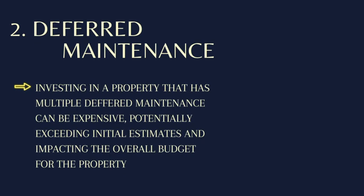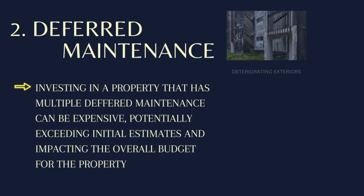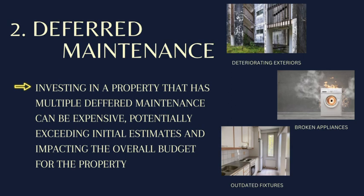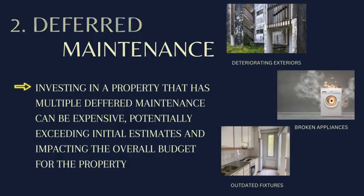Now, moving on to number 2, deferred maintenance. So, if a property has visible signs of neglect, such as deteriorating building exteriors, broken appliances, or even outdated fixtures, it may suggest that the property has not been well maintained and could require significant repairs and upgrades in the future, making this potentially a bad investment.